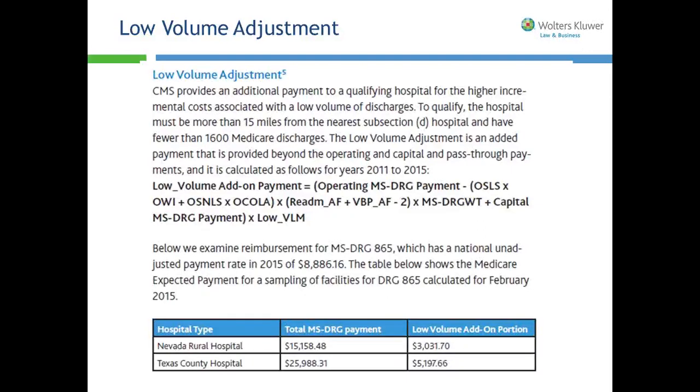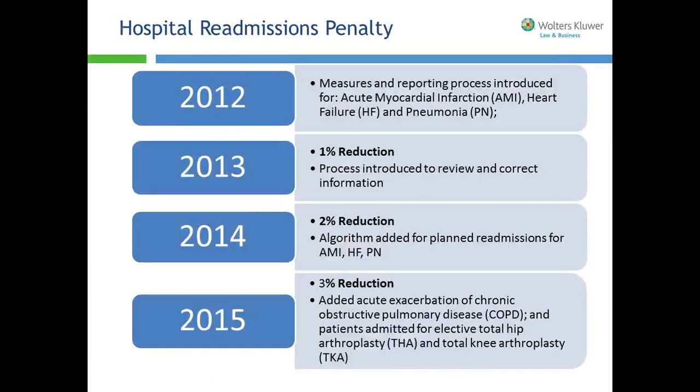And just for my own benefit, I wanted to see a couple of examples. So for a specific DRG, I looked up a Nevada rural hospital and a Texas county hospital for DRG 865, and I could see the low volume add-on portion was quite a significant addition to the DRG payment.